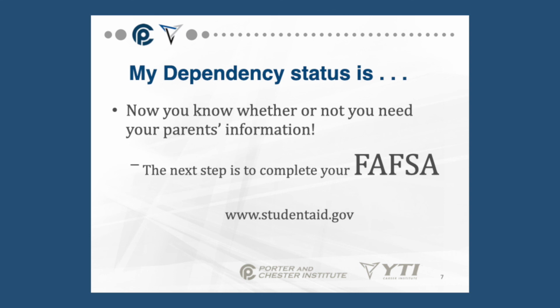Okay, that's it. Now you know whether or not you will need your parents' information in order to file your FAFSA. Please complete your FAFSA as soon as possible.